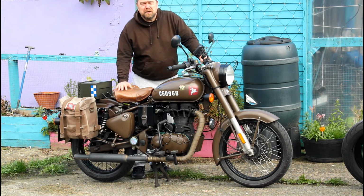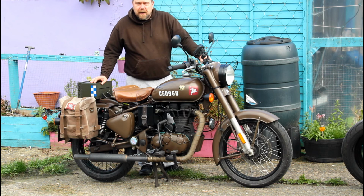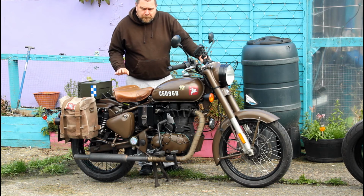I really noticed it when I had the back tire replaced and could drive it to work again. Going in and out of lanes on the motorway, taking those sharp turns on the exits, and when traffic gets a little busier in town, the Royal Enfield is so much more nimble on its feet than the HOG bike.